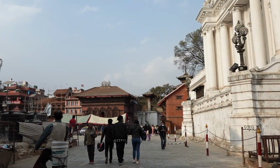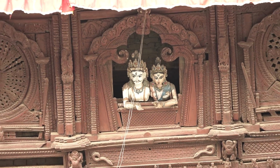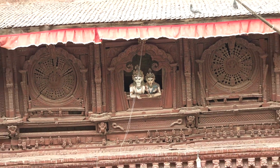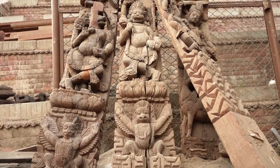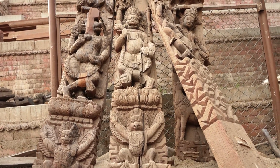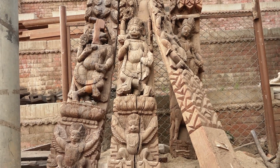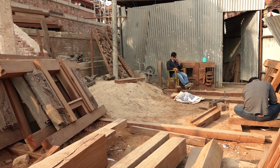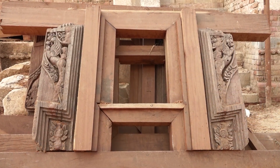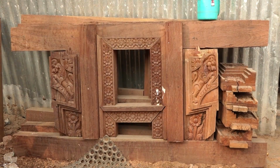These are the fabulous struts which are made up of a typical teak wood. In fact, there was the golden era in the history of Nepal during the Lichavi and Malla periods. So this sort of arts and crafts have been massively developed here. So we could see these struts all fallen apart during the biggest mishap.